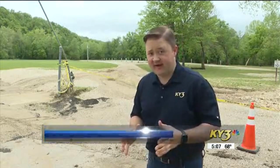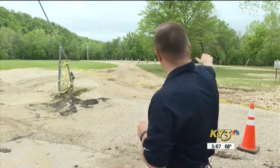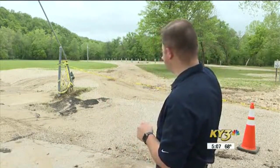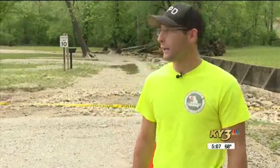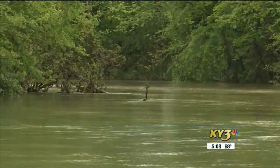On any given day, you would find RVs parked in this campground off of Route 66 in Waynesville. Except for this week, they evacuated this campground because the city was expecting the Rubidoux to flood its banks, which is just on the other side of that tree line. The Parks Department says where I'm standing right now on Thursday morning, I would have been way underwater. Water got here about 12.5 feet. It crested Thursday afternoon at 12.5 feet.